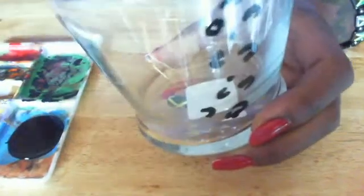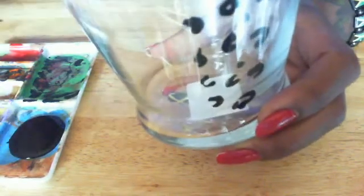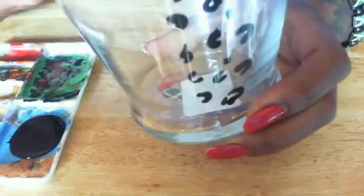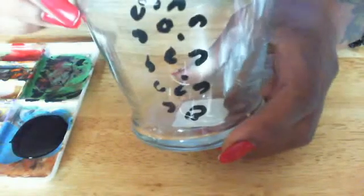So I'm going to continue to go around the jar and do all my little specks, all different shapes and sizes, and then I will come back when it dries and show you the next step. So far this is what it's looking like, and it's going to be like this all around the whole thing. So I'll be back.